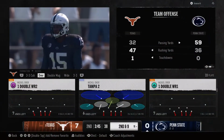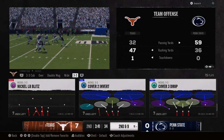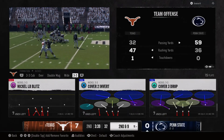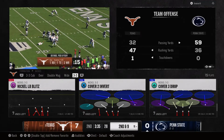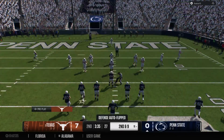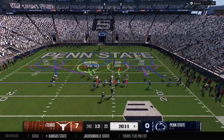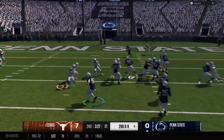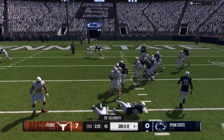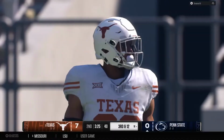Able to get one down to the 15. 2nd down. Didn't get much on 1st down. It's 2nd and 9. Wide receiver now comes in motion. Touch pass on the run. He is stopped behind the line of scrimmage. They'll lose yards on that one.